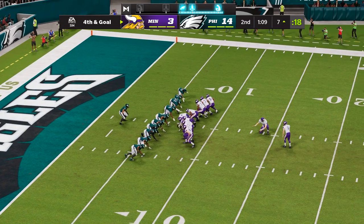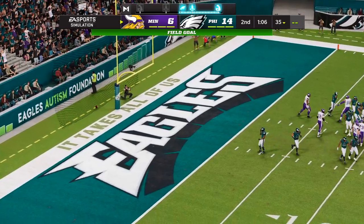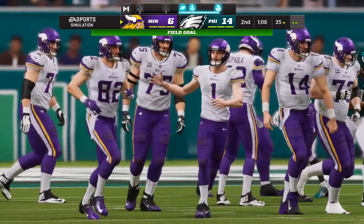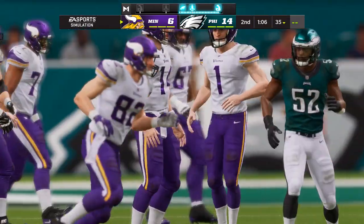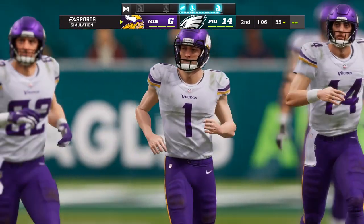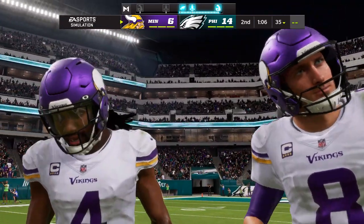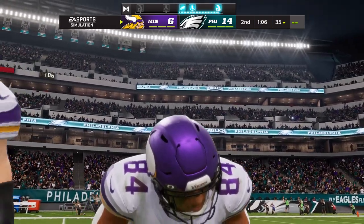From the right hash here, should be an easy one. Joseph's got it. And a 2nd field goal here cuts their deficit to 14-6 now. No problems in the field goal department so far. He's 2 for 2. Pretty reliable here in this game, isn't he? And to me, that bodes well for them. If they need him late in the game, his confidence should be sky high.